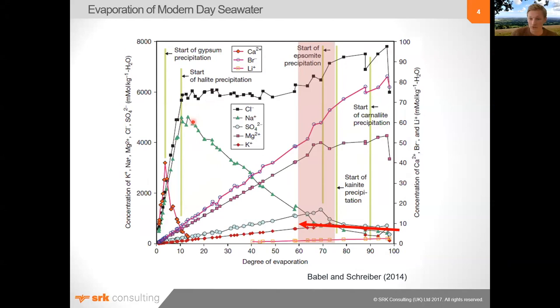All the while, concentrations of the bittern salts, namely potassium and magnesium, so potassium is the red diamonds here, magnesium are the pink squares on this plot, slowly increase in the residual brine right up until quite high degrees of evaporation. And you can imagine if you tap a brine around this stage, denoted by the red arrow or the red box in this, then you essentially produce a very dense, very saline brine, packed full of your bittern salts.